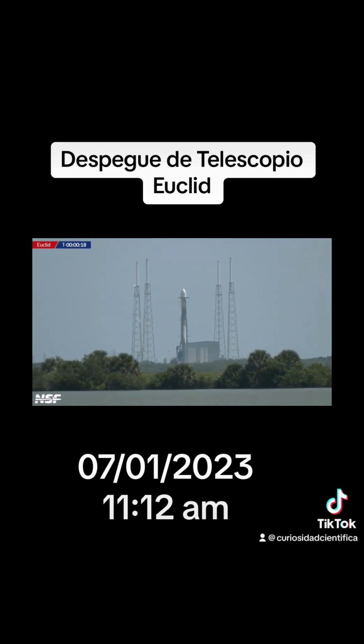All right, 20 seconds. All seems go for launch. Godspeed Euclid, Godspeed Falcon 9. Let's go investigate some dark energy and dark matter. 10 seconds now.